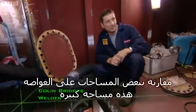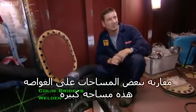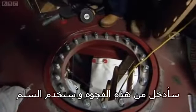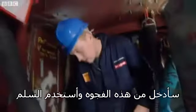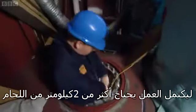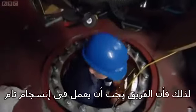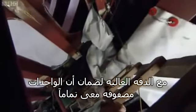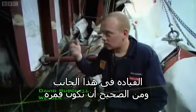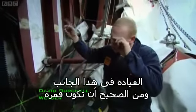Compared to some of the spaces on this submarine, this space is big. This is my job down here. I've got to crawl down this gap and this ladder to get down. The job will take over 2 kilometres of welding to complete, so the team will have to work in unison, with accuracy being key to ensure the units are in perfect alignment. The other side of that bulkhead is a nuclear reactor. To the right we've got the command deck module goes in this side.